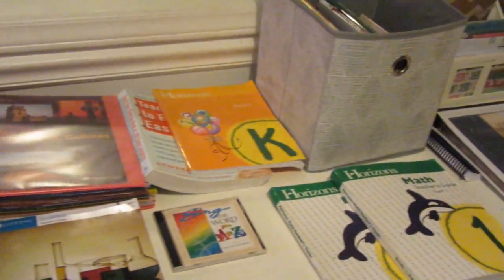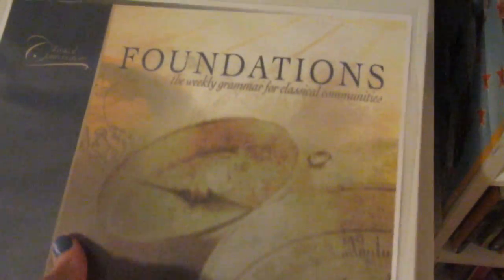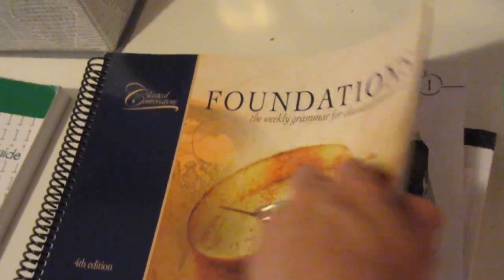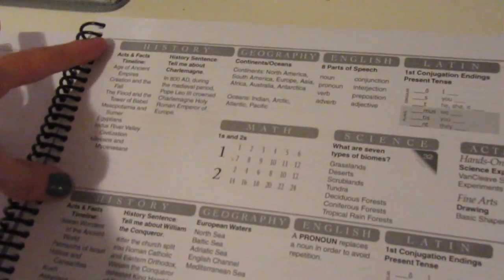All right guys, so let's take a look at Mason's curriculum. Just a quick little overview here. So you guys know we do Classical Conversations. So he will be working through Foundations. This is our Foundations guide. And we are going to be working through Cycle 2. So I'll give you guys a quick little glimpse into Cycle 2. And each week he will be memorizing basically this box worth of memory work.